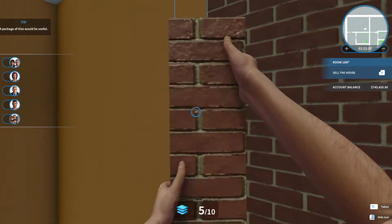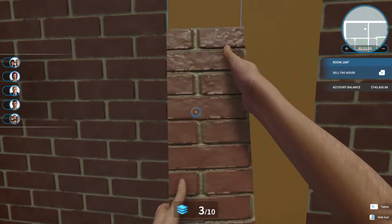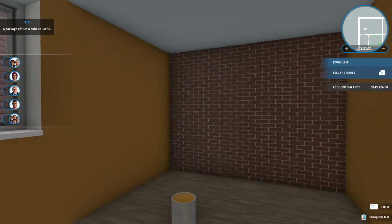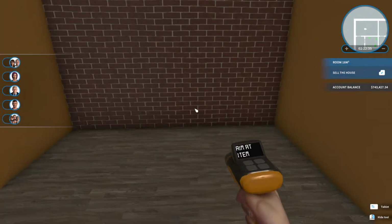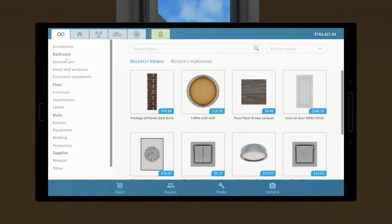I think that looks pretty nice. We may do some more exposed brick in other parts of this duplex. There we go. So we got the room painted and the brick, so I think we are done with the paint. And now we want to figure out what we're going to do for the curtains and the blinds.